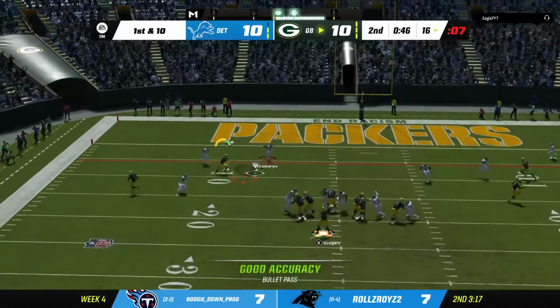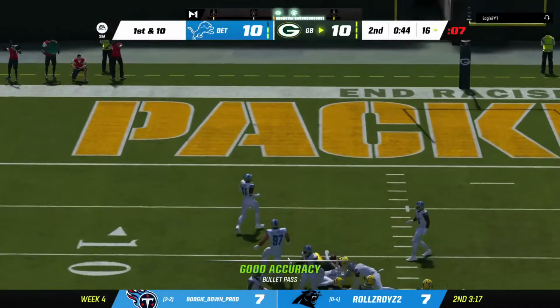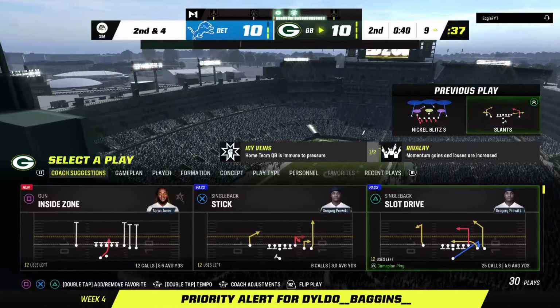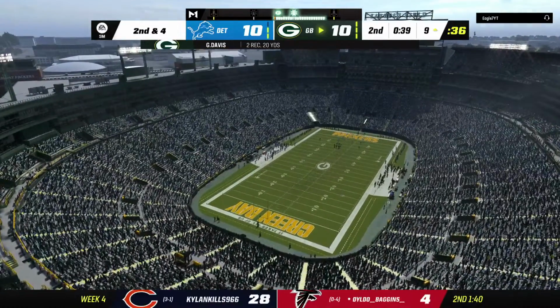Into the red zone, it's Rodgers. Looking left side, and he's got a man. That's Davis. Calling a gain of 6 on the play, and it'll be 2nd down.